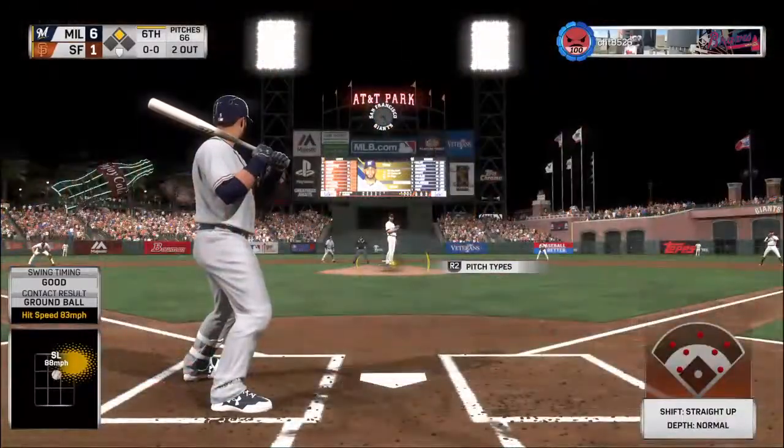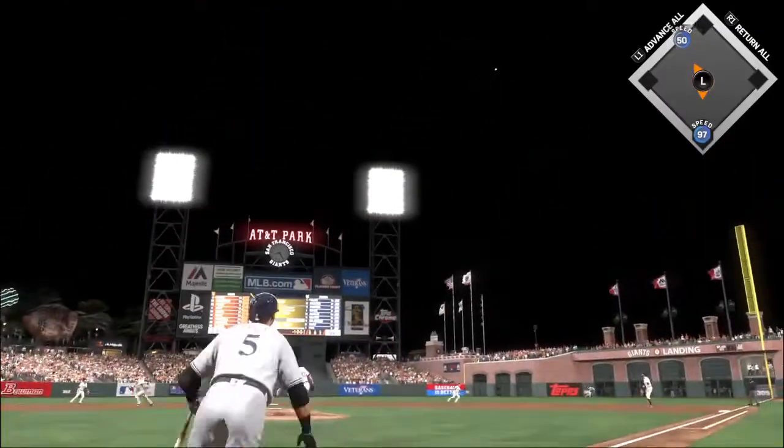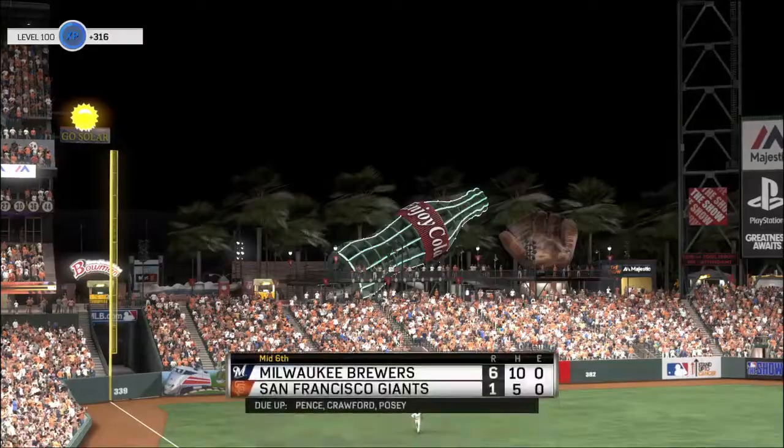Ready once again, Jonathan Villar. He's got a hit in 3 at-bats to this point. Skied into straightaway right. Moving under it, Slater. No trouble with this one, and the inning is over.